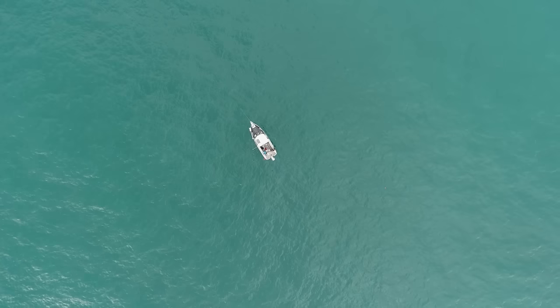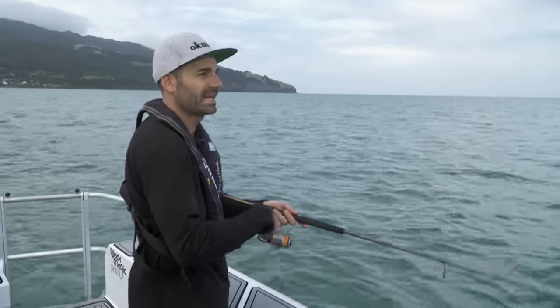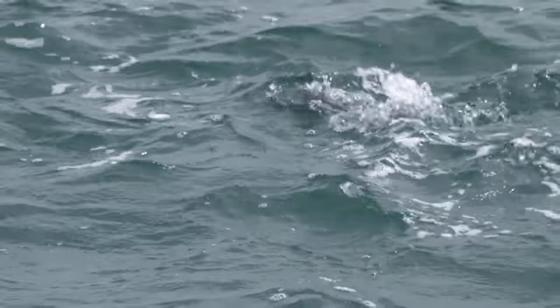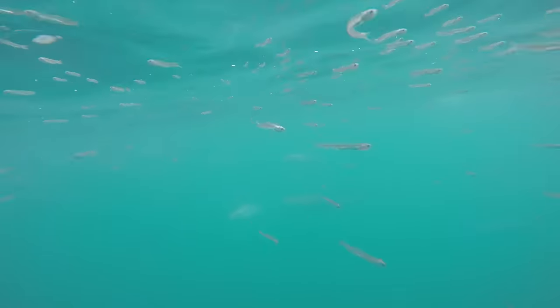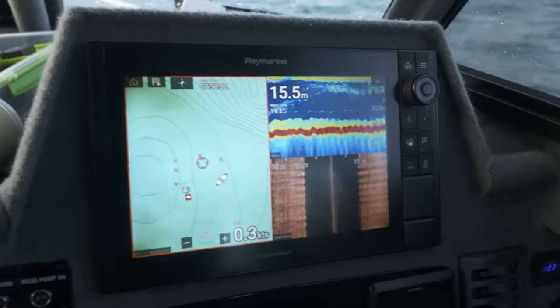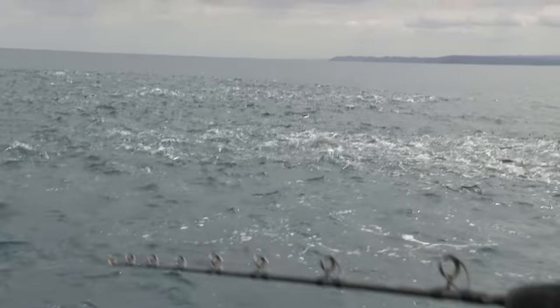Well, nice easy launch and 2 minutes from the ramp and we're into some bait action, hopefully. Continue with our bait gathering. We've got what we think are skippies or kahawai schooling up around us here. Got a few gannets going in. Good sign showing up on the Raymarine, so we'll persevere with a couple of lures around here, try and pick up some bait and onto the snapper grounds. What do you think, Mig? Yep.